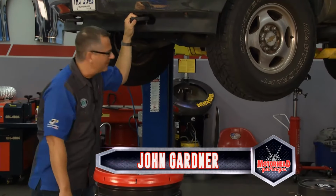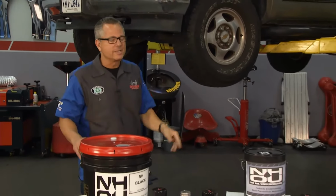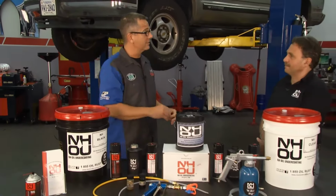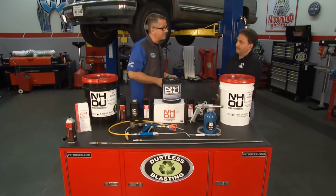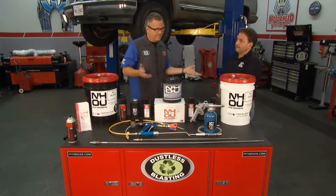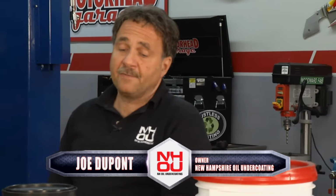Now, you never really know how much rust is under one of these vehicles till you get it up in the air. But no worries, we've got Joe from New Hampshire Oil Undercoating. Joe, you've got something for this older car that has existing rust, and you also have some products for some new cars that may not have any rust. Why don't you take us through these products? All right, so they're both equally as effective.